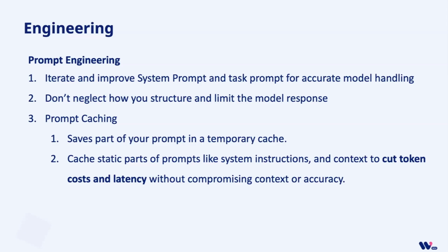One very cool technique that we can also use inside prompt engineering is prompt caching. Prompt caching saves part of your prompt in a temporary cache. It could be static parts like the system instruction, the context, maybe documents, and you benefit from token costs and also latency, because the model already caches the context and works faster since it doesn't need to process the entire system prompt again.